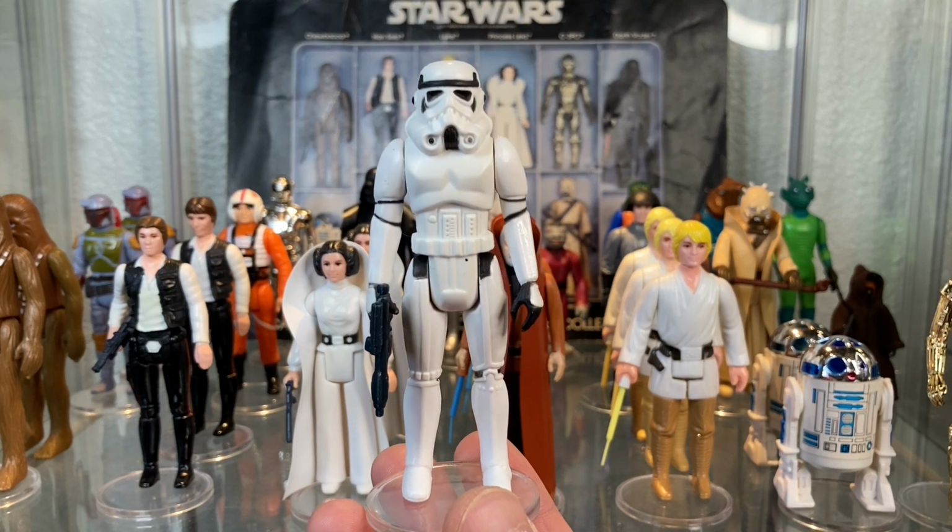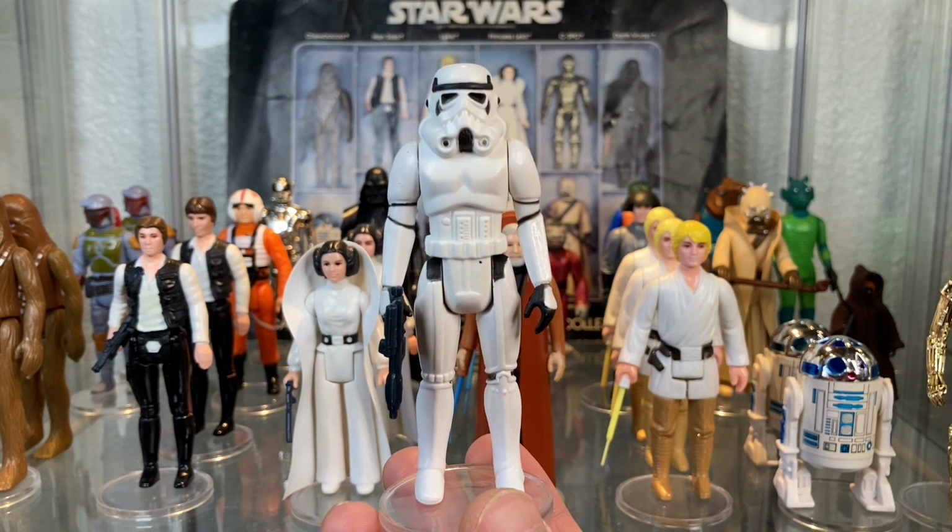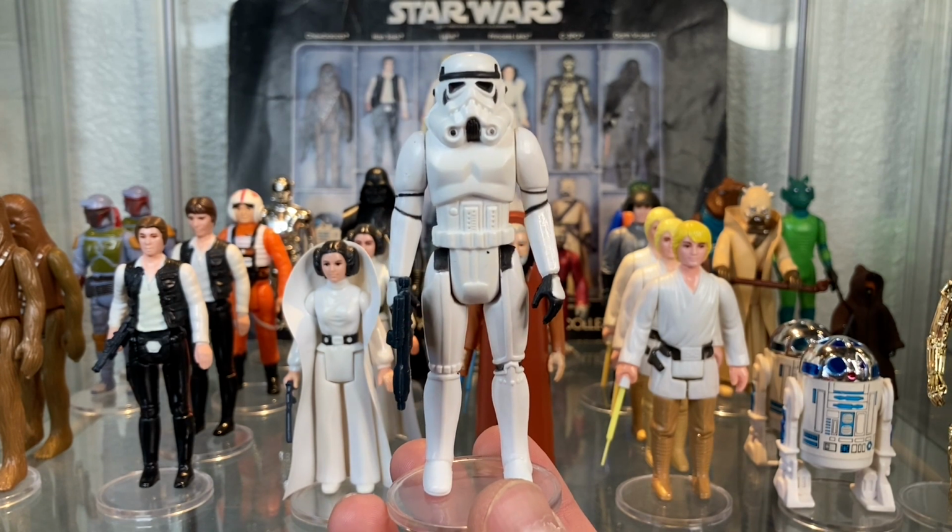People today choose to army build. So yeah, everyone loves the Stormtrooper. A definite must in any collection.